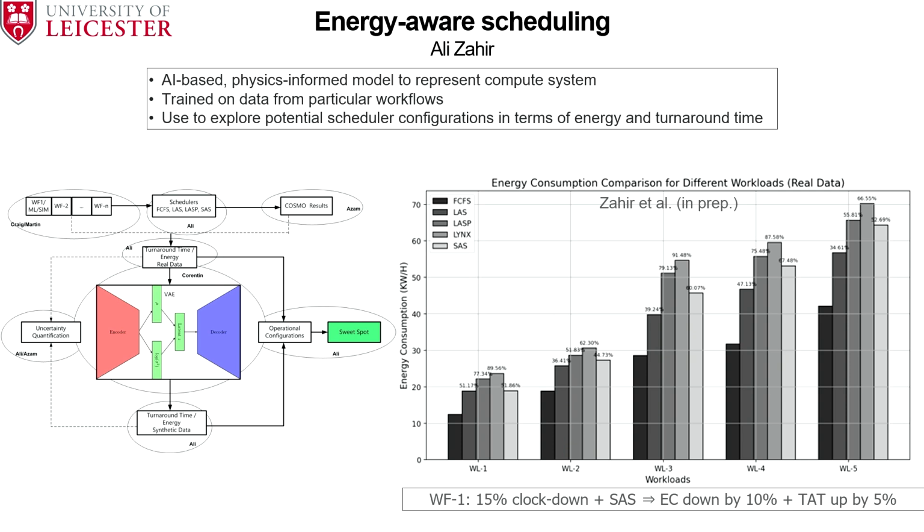The final thing I'll mention today is energy-aware scheduling, work being done by Aliza here. The idea is we measure the energy consumption of systems when they're running particular workflows, and then we build a neural network model of that energy consumption. We can then generate artificial data, which we can use to study what would happen if we changed settings in the system, like the scheduler policy, and we can do uncertainty quantification by comparing the generated data with actual measurements on the system. So you end up with a digital twin of your computer cluster, which can be optimized in terms of energy based on the scheduler you use.